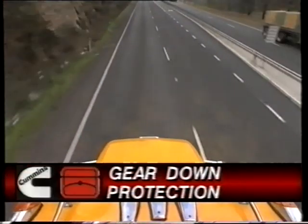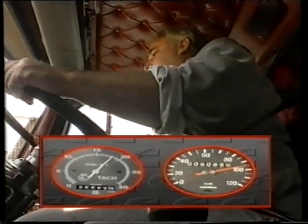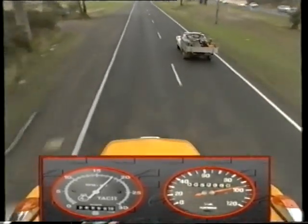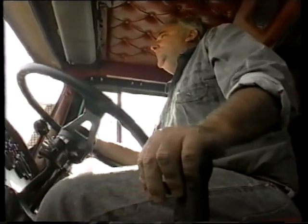Another feature of the Command electronic engine is gear down protection. This means as you drive in the second highest gear, possibly direct before you go for overdrive, there's a limit on your road speed, maybe in the mid-90s. This means you must go to top gear to be able to make your top road speed. This feature saves fuel and again takes a little getting used to.